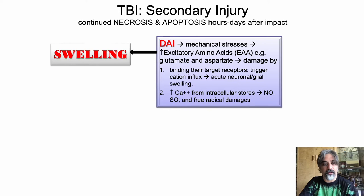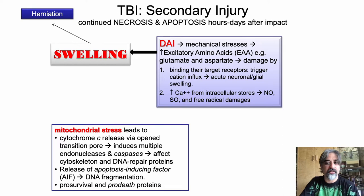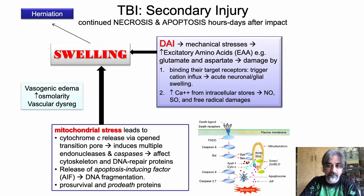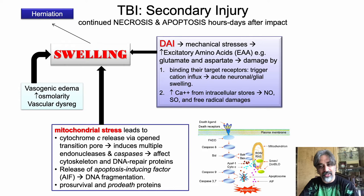Mitochondrial stress induces enzymes that initiate apoptosis in a number of ways. One of them is literally called a death ligand. Anyway, these cause more direct cell death and swelling, which can lead to herniation and death. The primary injury causes leaky vessels and dysregulation, which contributes to swelling as well.